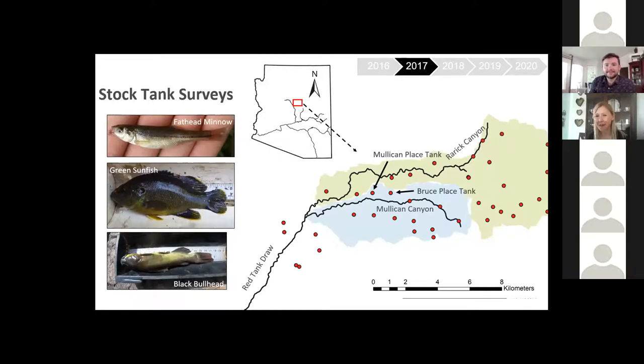So we've identified the problem. We found the source of these green sunfish, but we hit a wall. There's nothing we can do to remove them at this point.